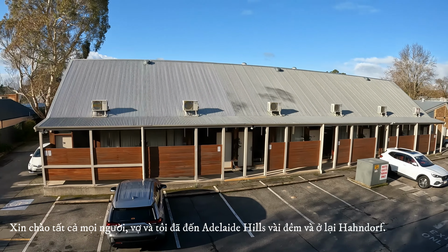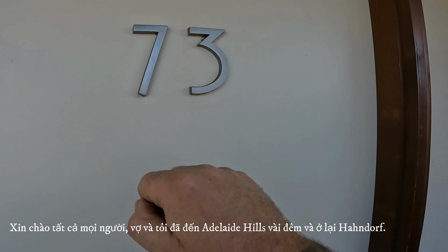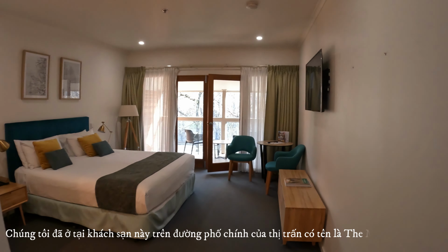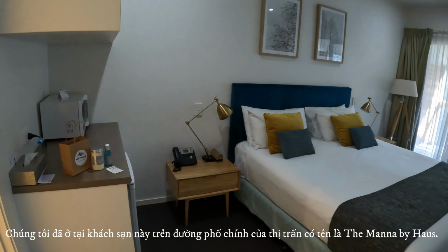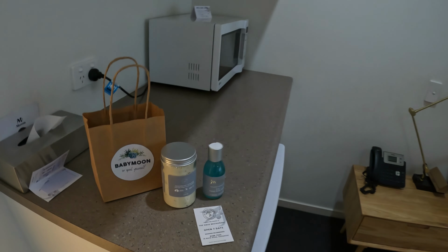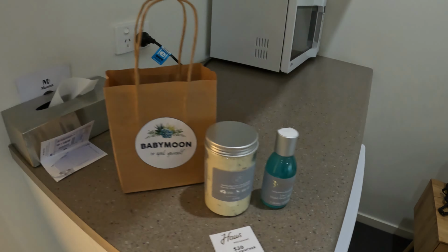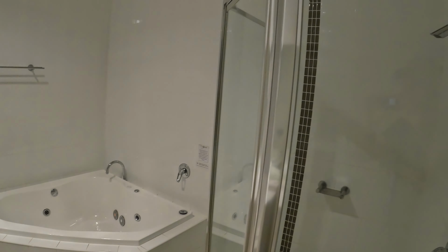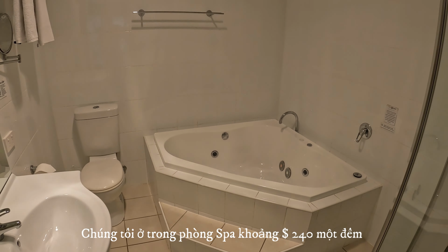G'day everyone. The wife and I took off to the Adelaide Hills for a few nights and stayed in the German town called Hahndorf. We stayed at this hotel which is on the main street of the town called Manor by Hase. We stayed in the spa room, which was roughly about $240 a night.